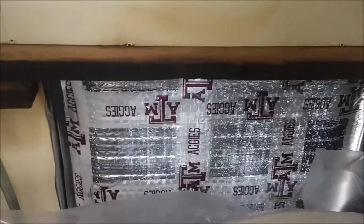This board right here, one of the support boards for the closet, looks like it may have caught fire at one time. See if I can see under it. I don't know. But anyhow, probably from the old propane water heater. You can see some residue left there that didn't wash off, but that's okay. We'll paint over it.